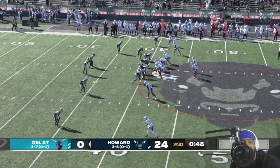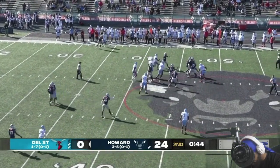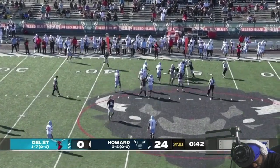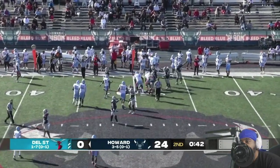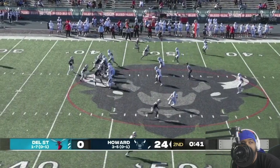The line of scrimmage now. 6 men on the line of scrimmage for the Bison. All 6 come. Blitz gets home, and a really nice job there, Anthony Reagan Jr. For Cam Dyson Renson, looking to get some points on the board before half.